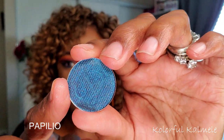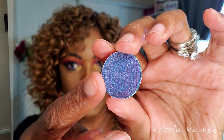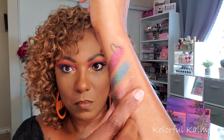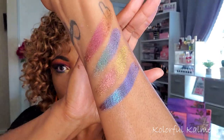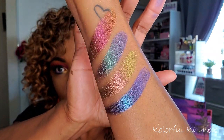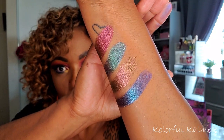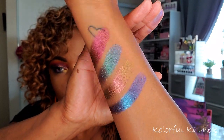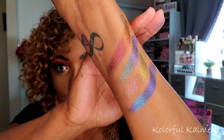Papilio, if I'm not mistaken. Another gorgeous kind of blue and purple shift. And these shadows are just so nice and soft to the touch. Look at that. Yeah, it has like that blue and kind of teal type shift, but it's definitely different than that second one.